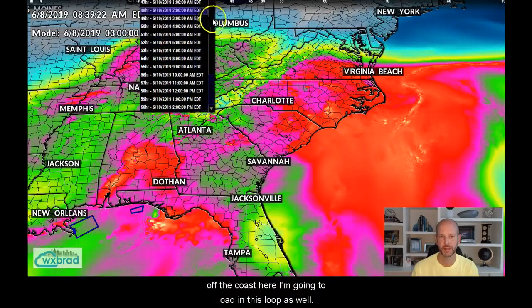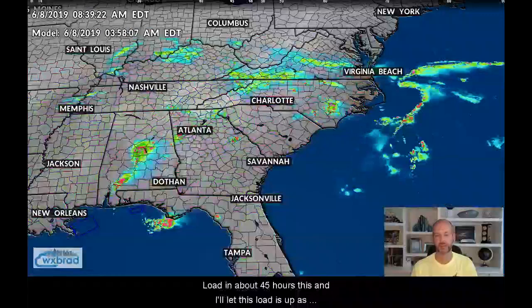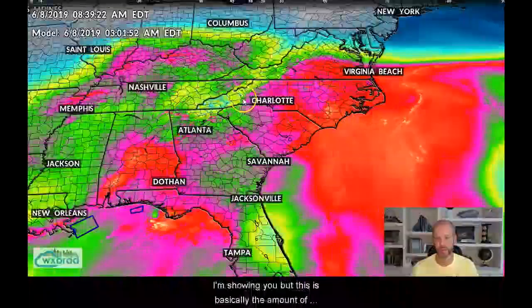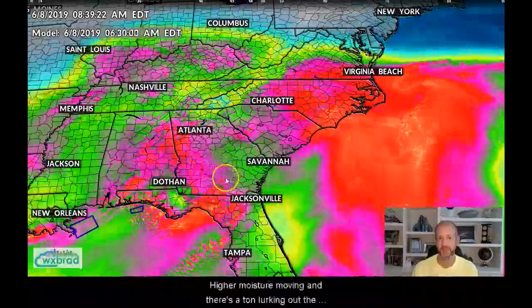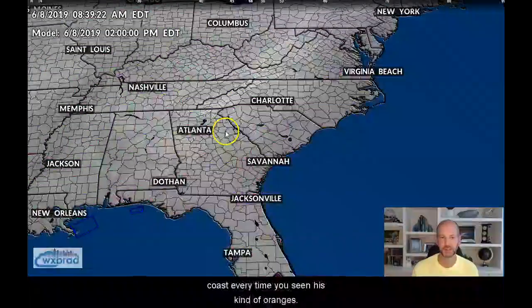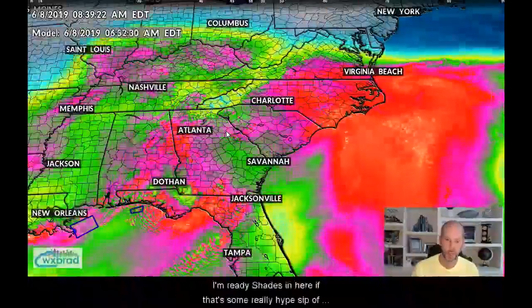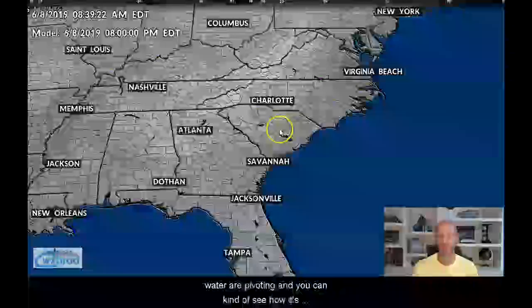I'm going to load in this loop as well. So we'll load in about 45 hours of this, and I'll let this load as I'm showing you. But this is basically the amount of precipitable water. You can see the waves of higher moisture moving in. Now, there's a ton lurking off the coast, but every time you see this kind of orangish, reddish shades in here, that's some really high precipitable water pivoting in.